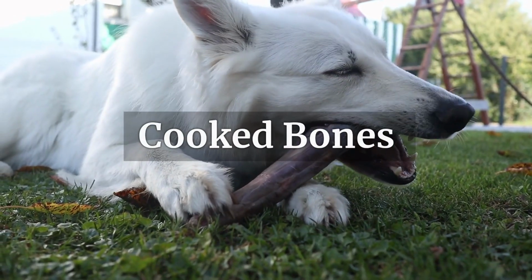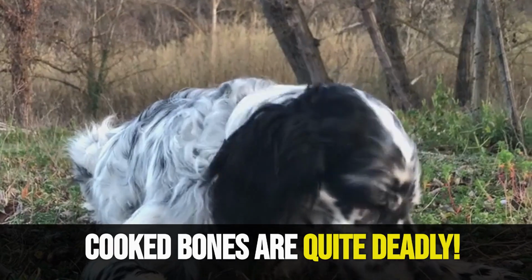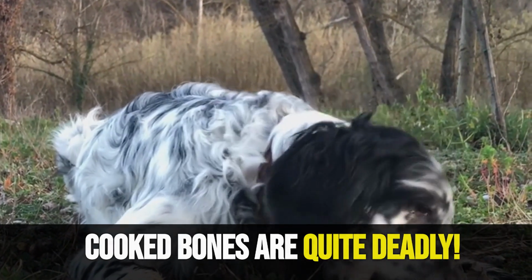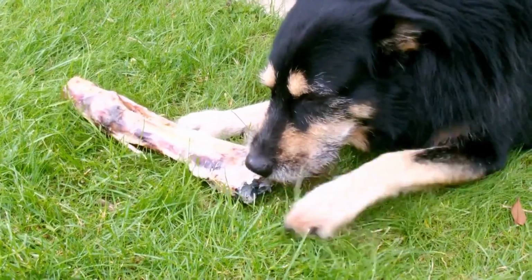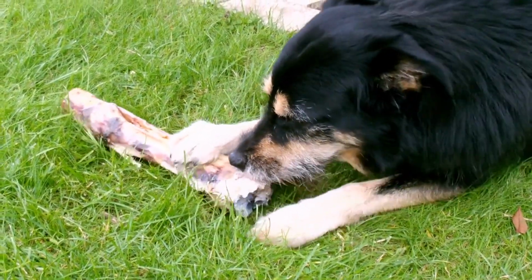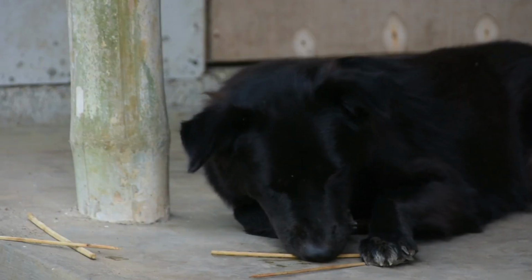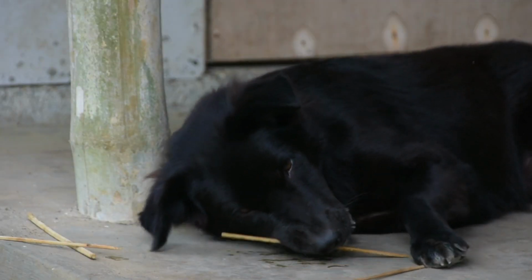9. Cooked bones. This is a major one. Although offering a dog a bone seems natural, cooked bones are quite deadly. They easily splinter, producing sharp fragments that might choke, block intestines, or even perforate them. Keep to safe chew toys specifically for dogs.